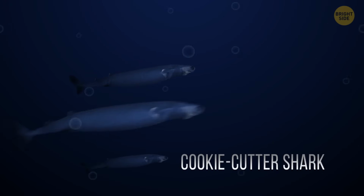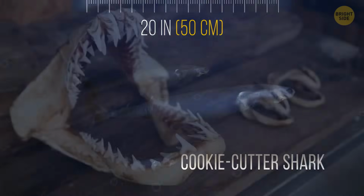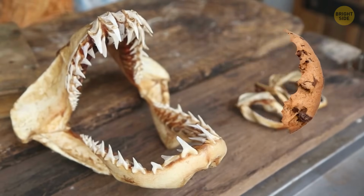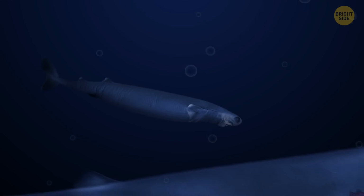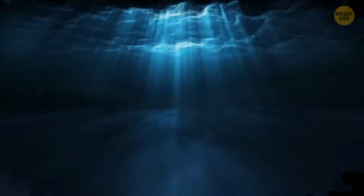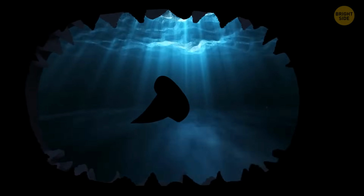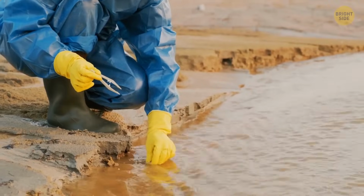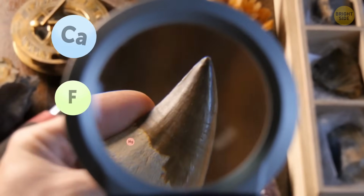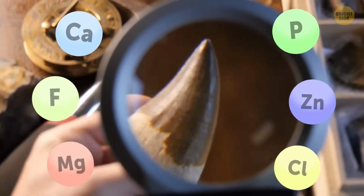Cookie cutter shark grows up to 20 inches. It got the name because of the way it feeds, biting off small pieces. It's a parasite creature, which means it feeds off bigger animals but leaves them alive. They have sharp teeth and sometimes even swallow those that fall off on purpose. Some researchers think it could be because they live in the depths that are nutrient poor. If they swallow the teeth, they could recycle calcium and other material from it.